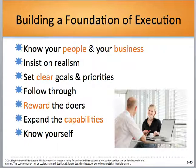Building a foundation of execution. You have to know your people. You have to know your business. You have to insist on realism. It can't be this dreaming, let's sit back and kick our feet up and dream upon a star. No, it has to be real. You have to keep it real.